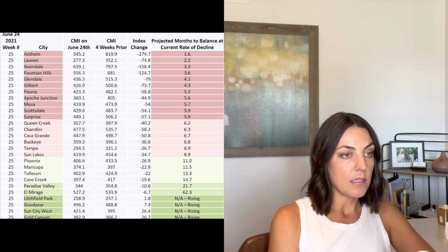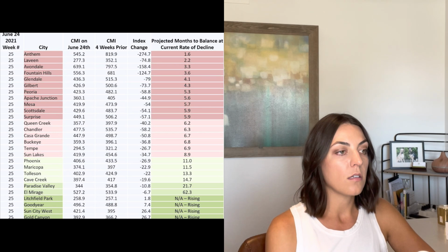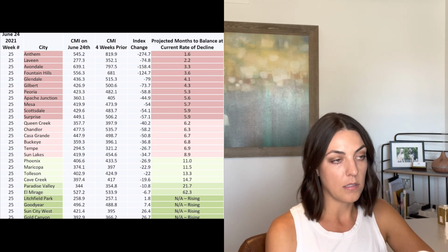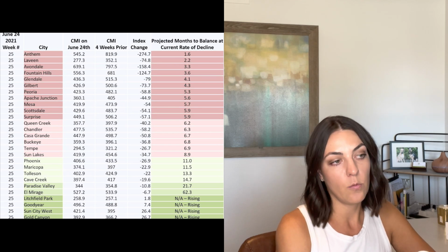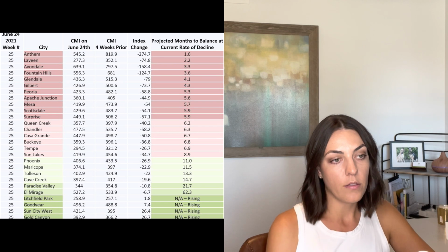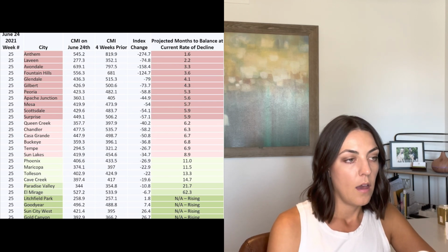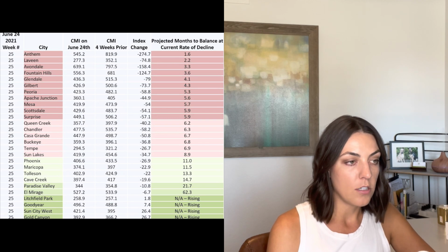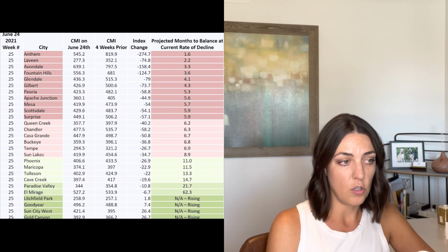The next set is kind of in the 6 to 8 month range. So Queen Creek, Chandler, Casa Grande, Buckeye, Tempe, and Sun Lakes. And then you've got your green, which is Phoenix, Mariposa, Tolleson, and Cave Creek. All of those are about a year, 11 months to 14 months. Paradise Valley, El Mirage, those you've got a long time on those if they continue where they're at.